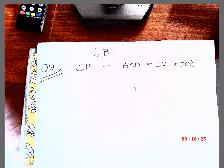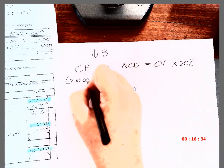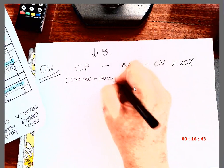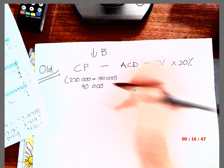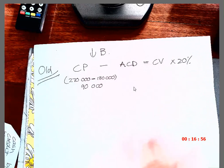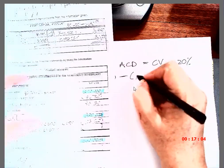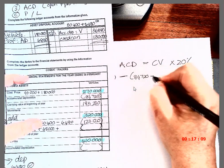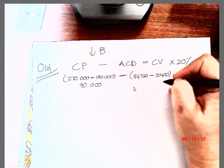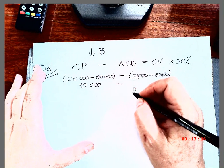let me just do this, I will take the opening, the 270, and I will subtract the 180, so that will give me the asset that's left over, the cost price. And what's nice about this exercise, they already gave it to me. Then I will subtract the accumulated. So the accumulated at the start of the year was 84,720, and I will subtract the opening accumulated of the one that I sold, the 5,400, and that will give me what? 34,320. Is that what you get?